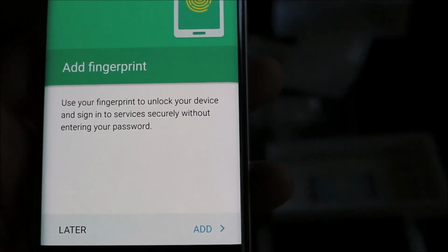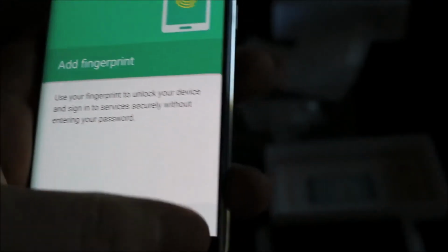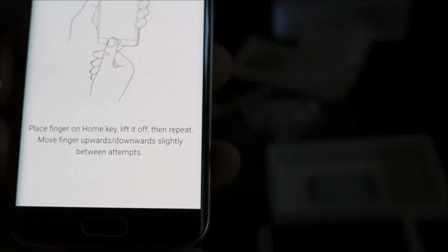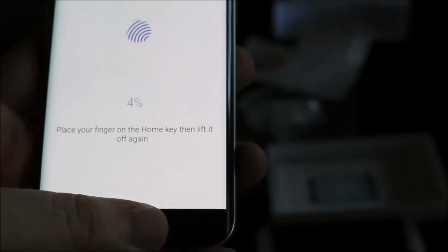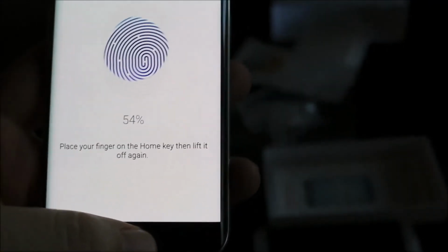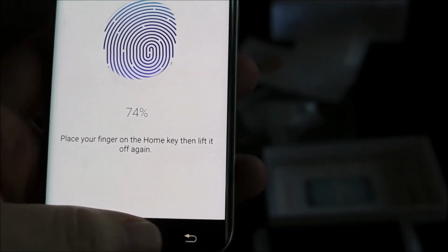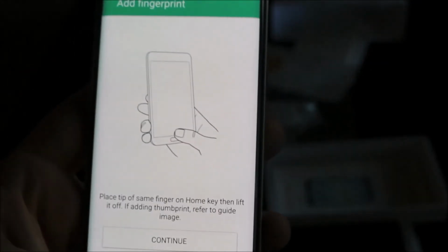Add fingerprint. Use your fingerprint to unlock your device and sign into services securely. Let's do that. Place finger on home key, lift it off, then repeat. Move finger upwards, downwards slightly between attempts. Alright, so I'm gonna put my finger there. So I'm not actually physically pressing down the button, clicking on it. I'm just putting my finger over the sensor.